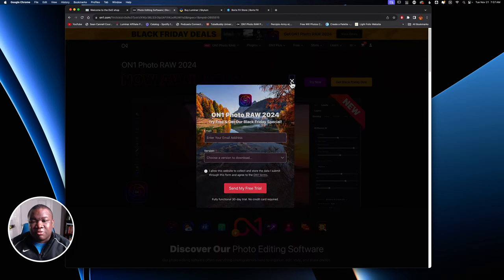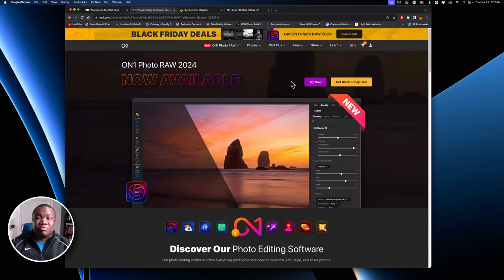Then we have ON1 Photo RAW 2024. This is by far my favorite piece of software. I use it on all of the photos. In fact, we're going to start inside of Photo RAW 2024.